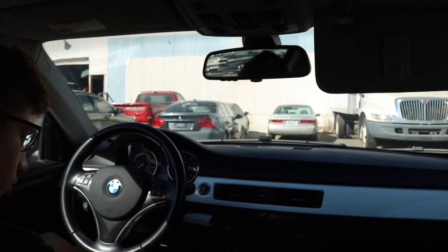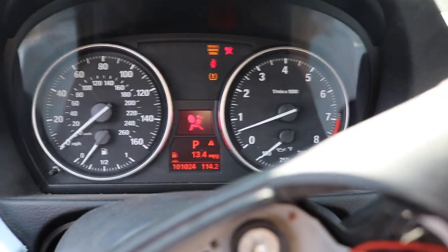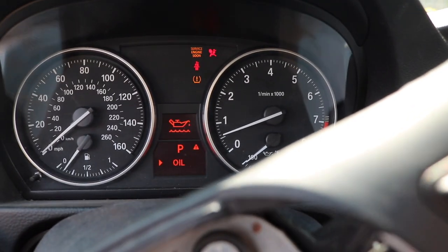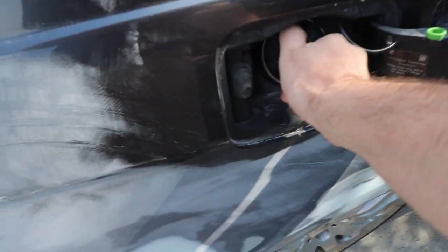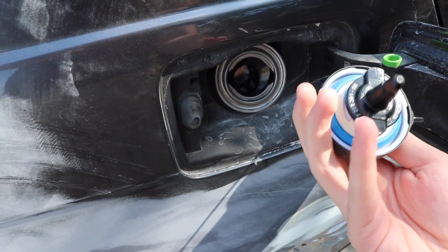All right, guys, that's the car right there. Didn't even get to drive 3 feet and I already got the service engine light. It came out of nowhere. It said loose gas cap. I just bought a new gas cap, so I really don't know what's the purpose of that. And it's tight. I don't really know why I'm getting a gas cap issue.